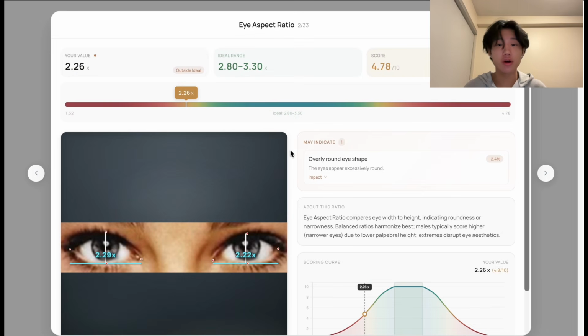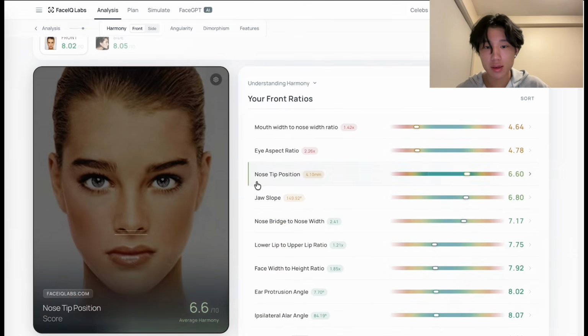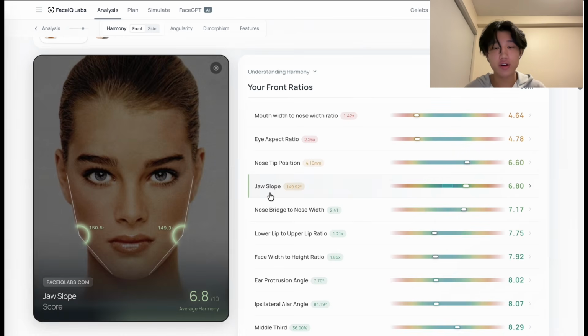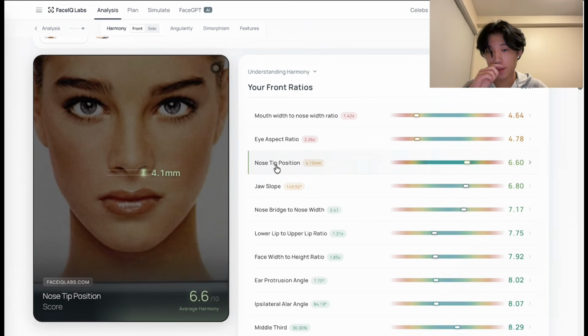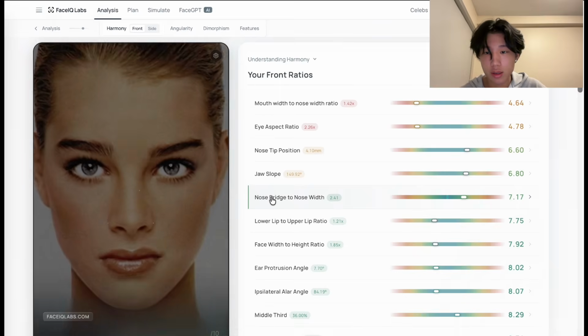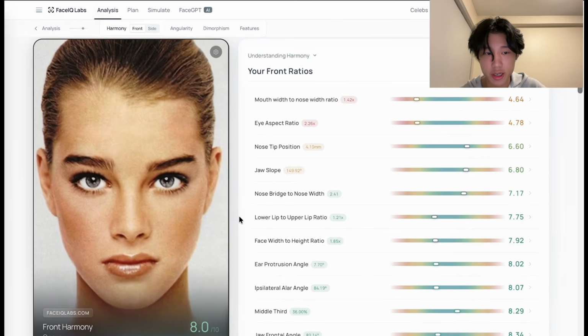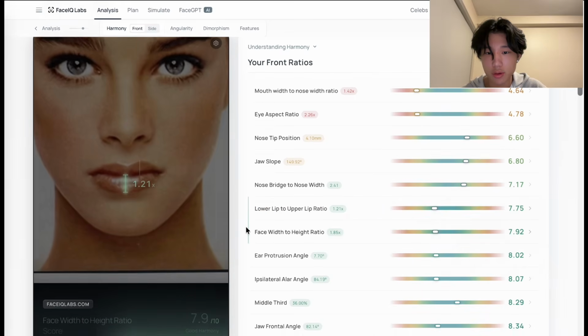Eye aspect ratio, her eyes are too round. Even for her gender, obviously, she's a woman, her eyes are still rounded. Nose tip, jaw slope, her gonions are inwards. Her septum is droopy. The nose tip should be wider. The nose bridge. Lower lip should be fuller.